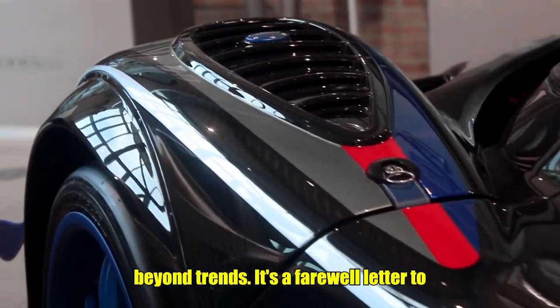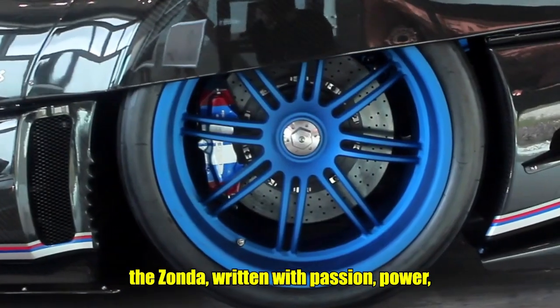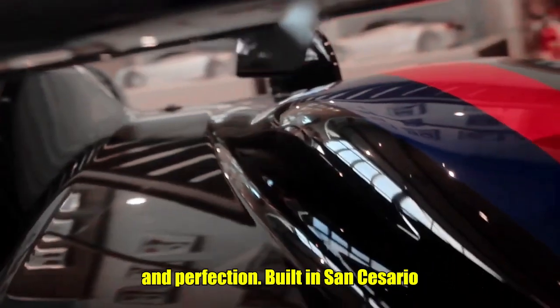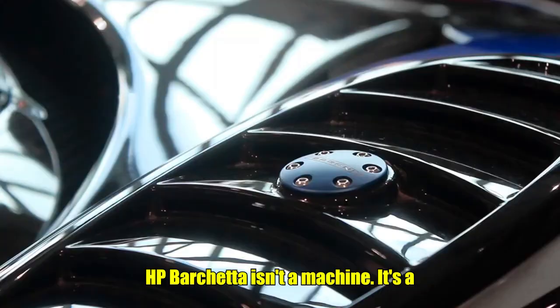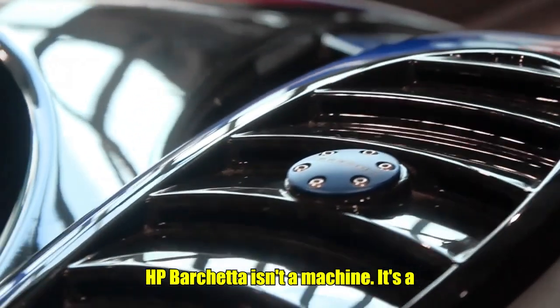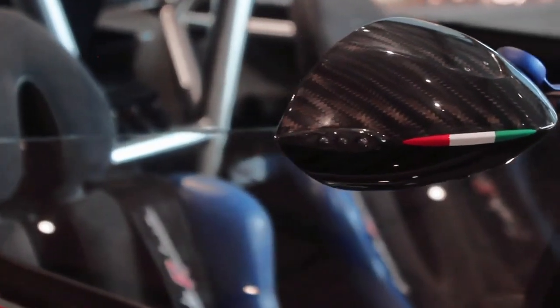It's beyond trends. It's a farewell letter to the Zonda, written with passion, power, and perfection. Built in San Cesario sul Panaro, Italy, the Pagani Zonda HP Barchetta isn't a machine. It's a masterpiece, and there will never be another like it.